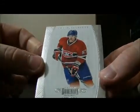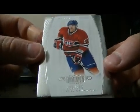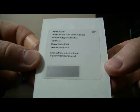And we have a base card for the Habs of Max Pacioretty, 193/199. We have an autograph rookies of Stefan Elliott. That card goes to the Avalanche.